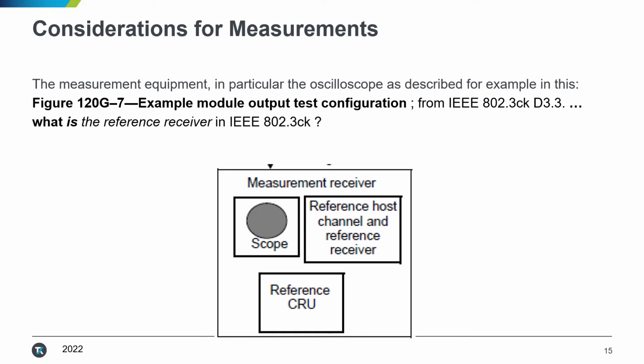The oscilloscope measurement system described by the standard is shown in the picture here, which is a cutoff from figure 120G.7. As you can see, the oscilloscope has a reference host channel and a reference receiver, which is a part of the frequency response. And our task right now is to define what exactly is the requirement for the reference receiver. There are other requirements such as reference CRU, which we will not discuss right now.